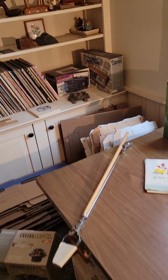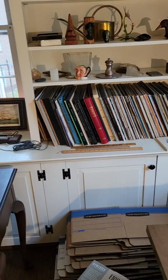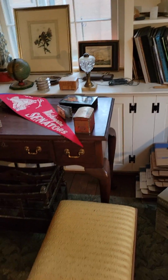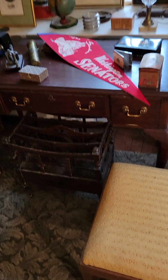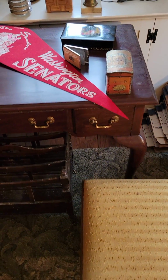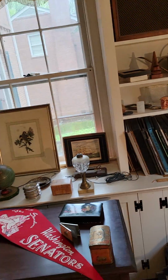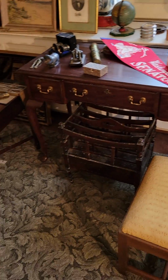Again, we're in the family room here. Here's the balance of your LPs. Some classical and jazz, too. Pretty desk. Washington Senators pennant. Tell me something that nobody's going to buy that fast. I think that'll go fast. Here's a Russian cigarette box. Some Sony loudspeakers. Pretty desk. Needs a little bit of cleaning up.